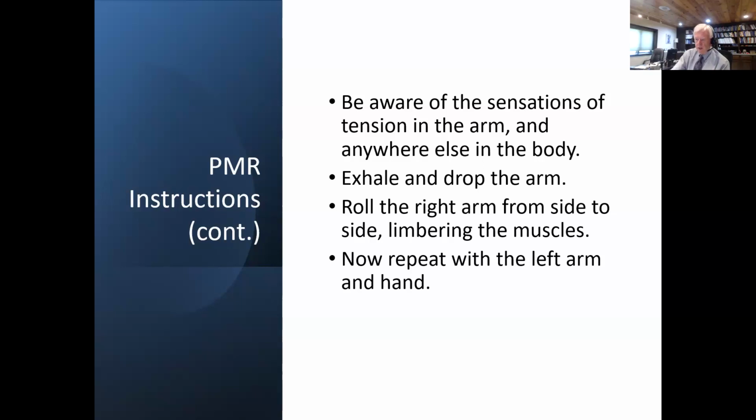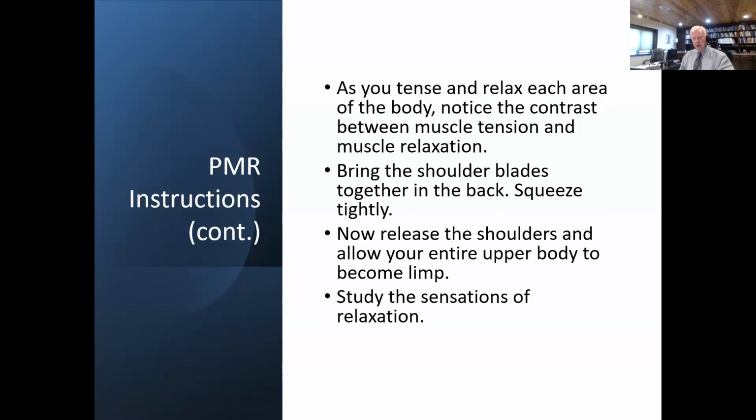Roll the arm from side to side, limbering it, loosening it. And now we will do the left arm and hand. Extend the left arm and hand. Feel the tension. Feel the tension in the arm, in the hand, and anywhere else in your body. And now exhale and drop the arm. Roll the left arm from side to side, releasing the tension in the arm, the hand, and throughout your body.